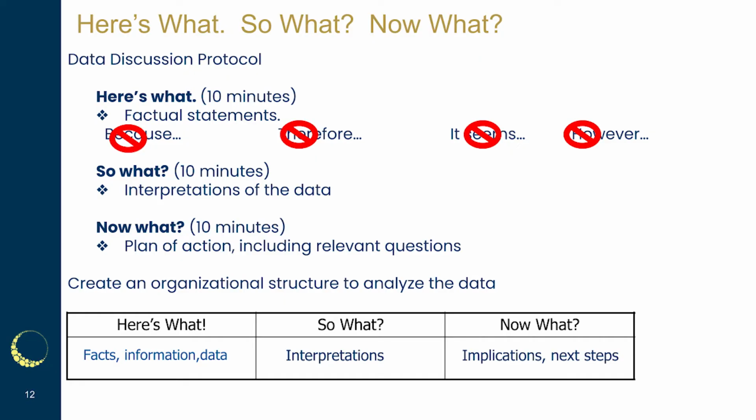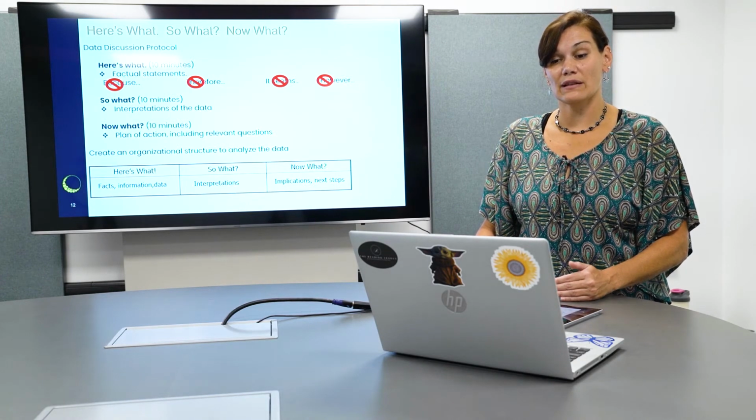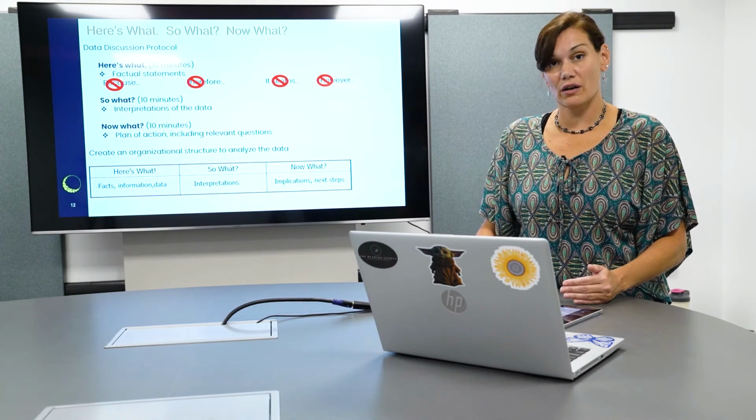The next portion of the data discussion is what I call so what. This portion of the protocol is where team members do make interpretations of the data. We start looking at conclusions. Why do you think this happened? When we start looking at this so what portion, we're talking a little bit about instruction and review, things that occurred prior to this assessment. We have interpretations now, and we're giving our perspectives, keeping it focused on the data and not all the outside events that can occur.